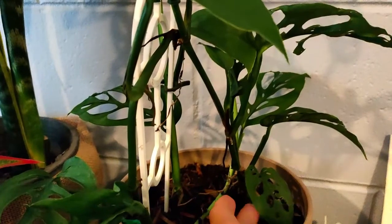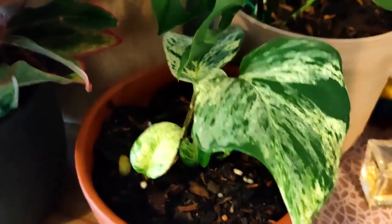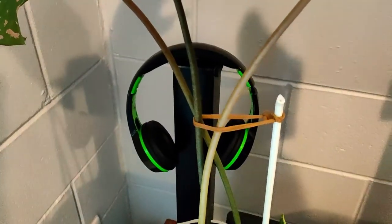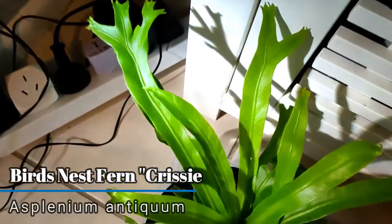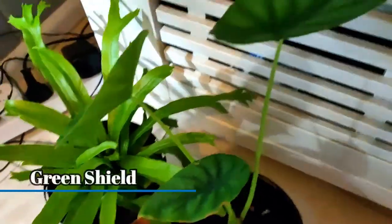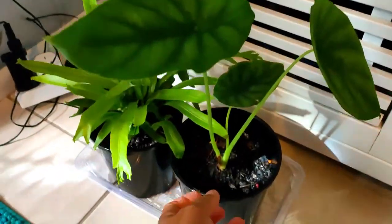I'm just showing you quickly what I have here inside the house as an indoor plant. This is a Swiss cheese, was it a Swiss cheese? Yeah, that's right. A Swiss cheese Monstera. Pothos, it is a marble queen. And I have some caladium. That's another caladium, which is pink. That's a baby one. You can see it's still freshly grown. And I have a bird's nest baby one, and I can't remember the name of this. It's a fern, and this is a shield. I think it's Alocasia family. It's a green shield Alocasia.